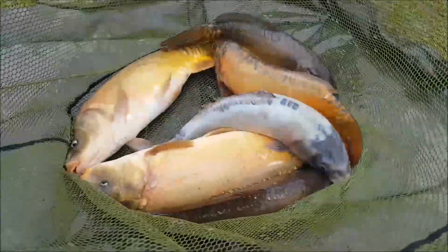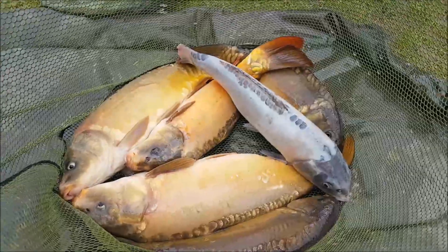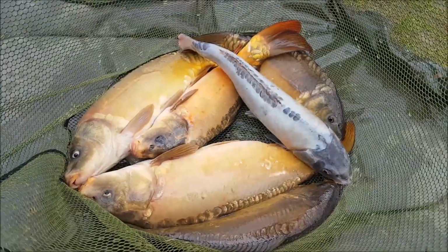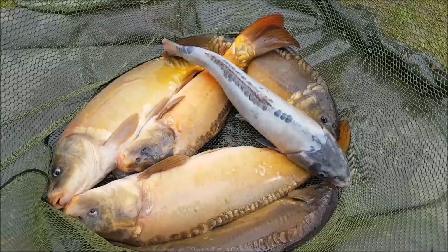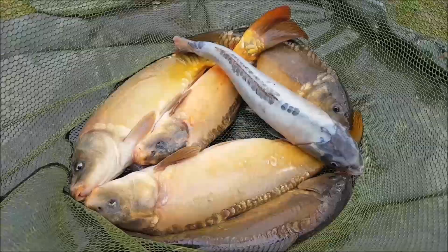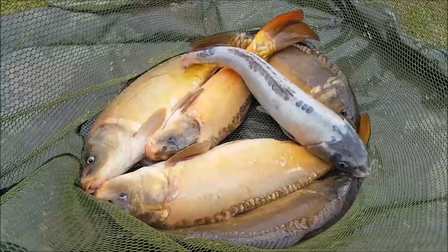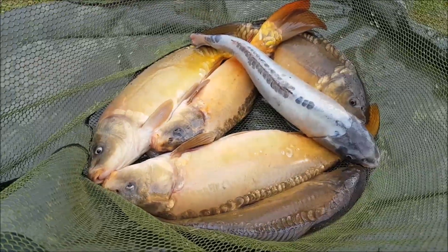Right, so weighing the net in batches. It's the first net, carp. Obviously, 19 pound of carp there in the first weigh. I'm going to put these in two separate keep nets, and I've got me carp cradle. I'll put them all in that at the end and have a look at them all together. But yeah, that's the first net, 19 pound.